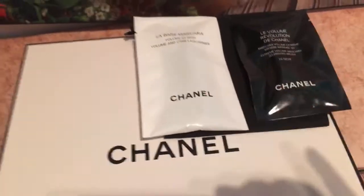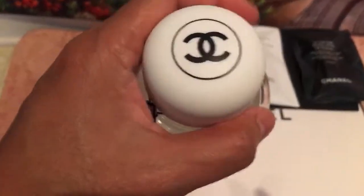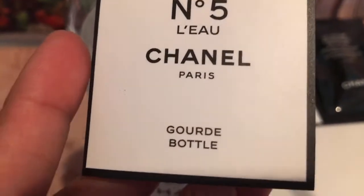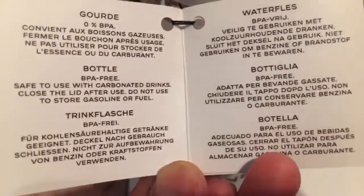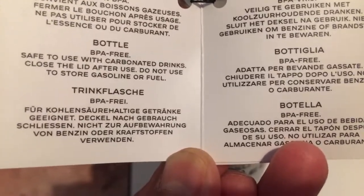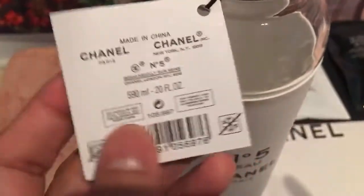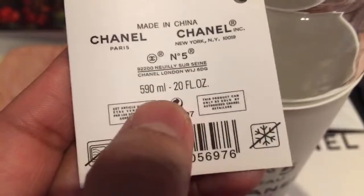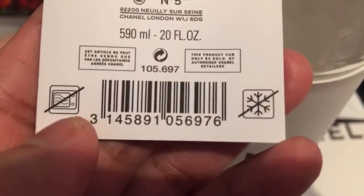So that's it. Let's go ahead and check the item that is now sold out everywhere, the Chanel bottle. This is the tag that it comes with, and this is how it reads. Bottle BPA free. Safe to use with carbonated drinks. Close the lid after use. Do not use to store gasoline or fuel. At the back, it says made in China, and it's 590 milliliters, equal to 20 fluid ounces. So no freezing and no microwave.